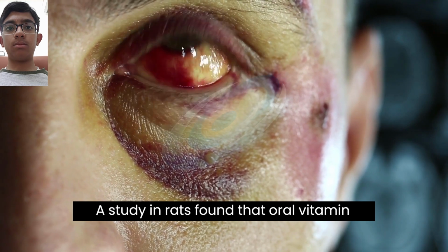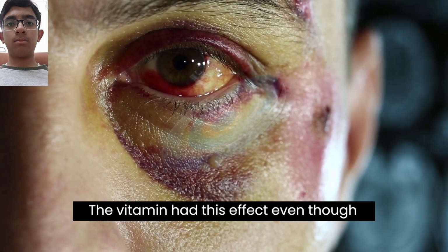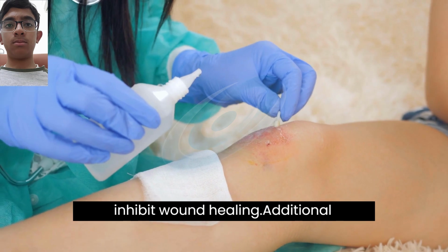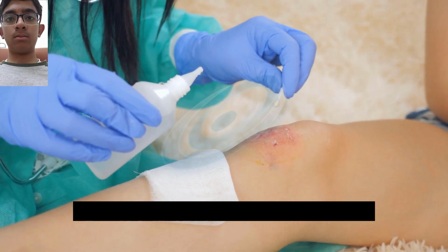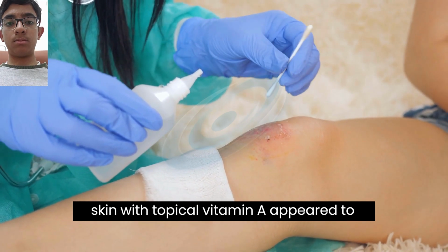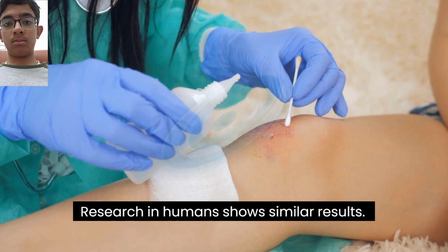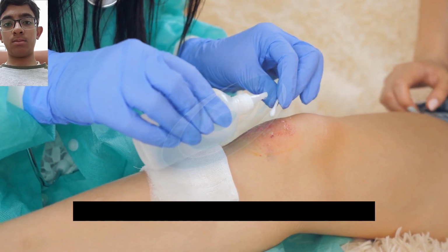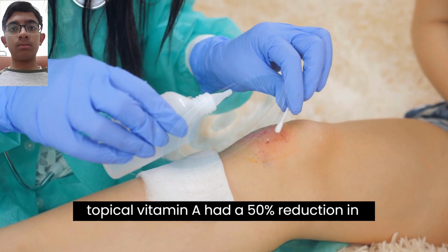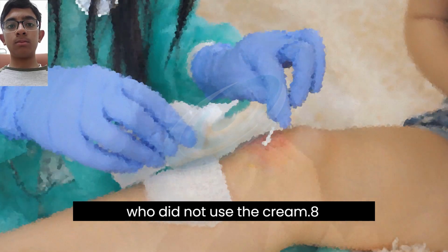A study in rats found that oral vitamin A improved collagen production. The vitamin had this effect even though the rats were taking steroids, which can inhibit wound healing. Additional research in rats found that treating skin with topical vitamin A appeared to prevent wounds associated with diabetes. Research in humans shows similar results. Elderly men who treated wounds with topical vitamin A had a 50% reduction in the size of their wounds, compared to men who did not use the cream.